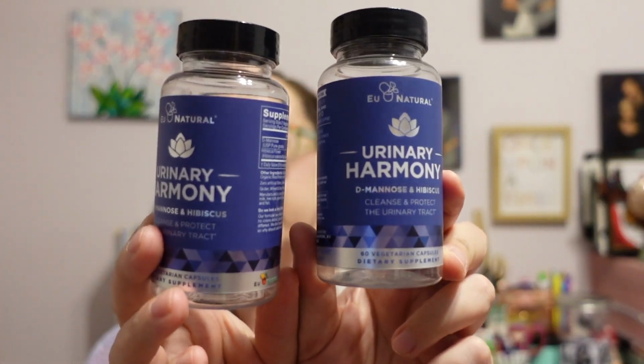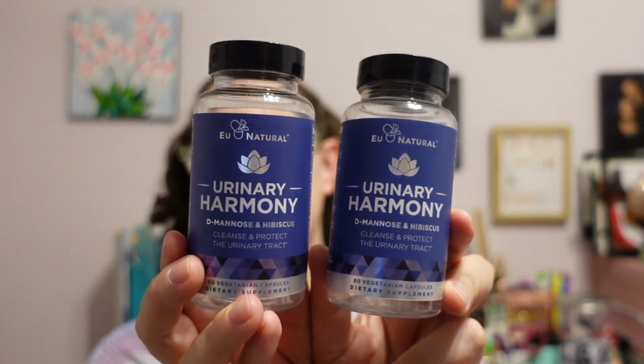They are just capsules that look like this. I've talked about these in previous empties, so I don't really have anything else to say. I will continue to repurchase.